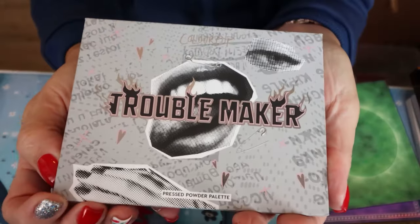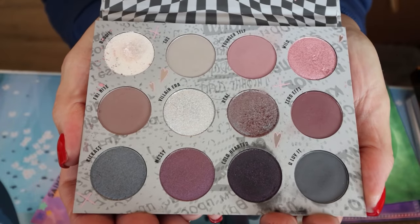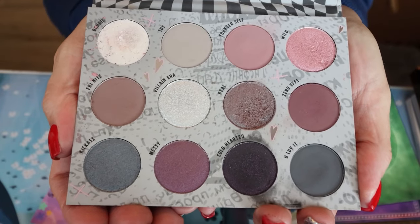And lastly, for ColourPop, I have the Troublemaker palette. I really like this palette. It's cool tone, and I love that there's cool toned mauves. It makes it very unique to my collection. Really good formula, so I'm keeping.